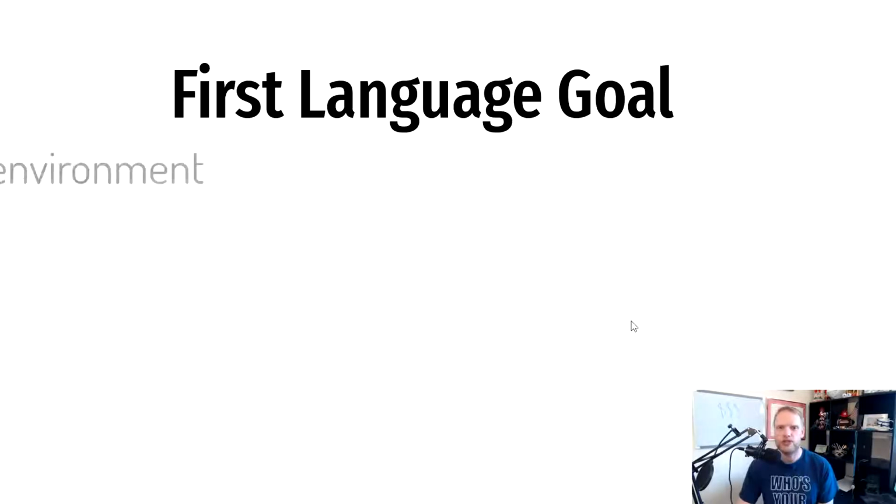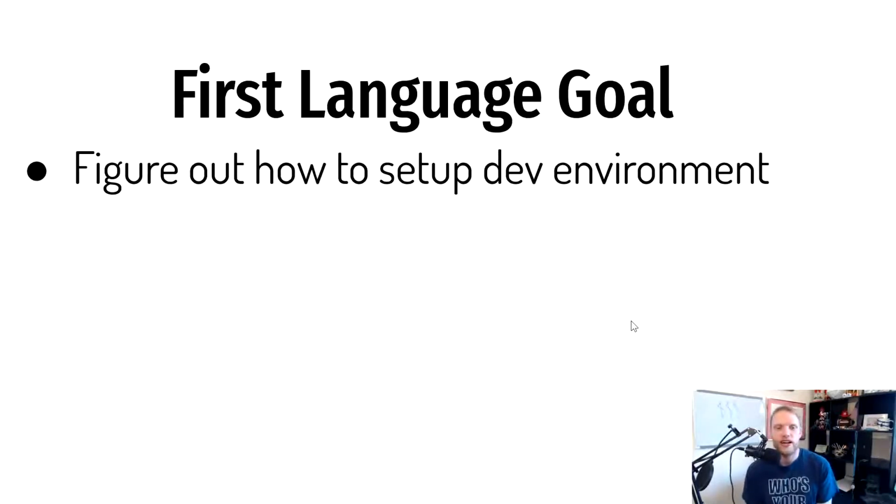Next, what's your goal with this first language? Well, I sigh because of the amount of time that I've spent in my career setting up development environments when it's supposed to be easy, when I'm supposed to be able to pull this down or set up this IDE, and it takes a while. This is going to help you with that first step of going, gosh, how do I even set up a development environment? Because that's part of the process too, unfortunately. They don't all just come out of the box and work.